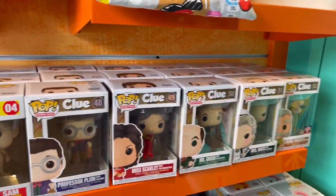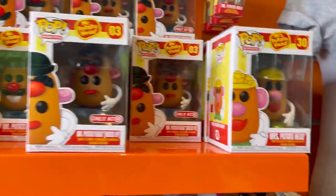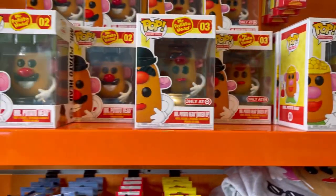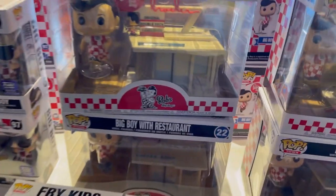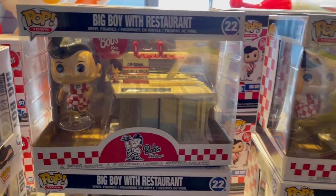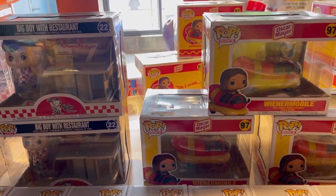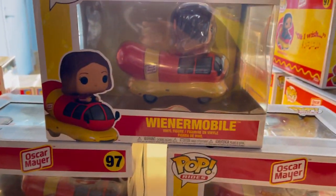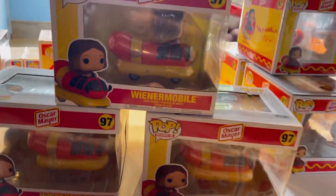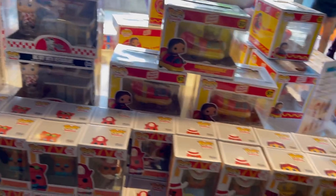Clue, there's a game called Clue. This room is awesome. Mr. Potato Head and the Mrs. I had to show this also. Yeah, Bob's Big Boy with the restaurant. How awesome is that? And the Wiener Mobile. Smokey the Bear. Well, this room is awesome. I like this room.